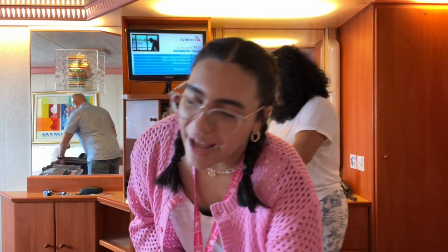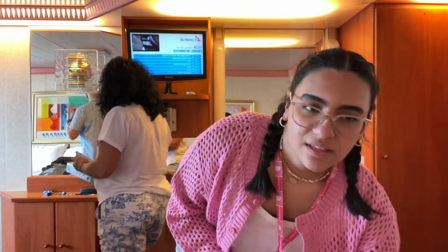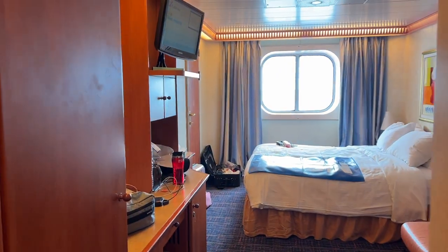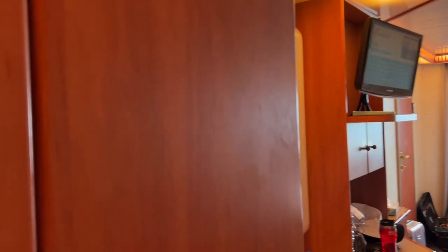Now we are unpacking some stuff to hang up in the little closet, but I'll give a room tour in 1 second. All right, it is time for a room tour. Let's go around. All right, here is what it looks like when you first walk in. And when you first walk in, there are three closets.